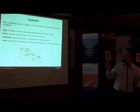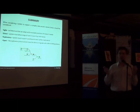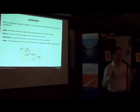And basically, the last piece, this is the last slide. If you're going to have a system to support complex data projects, you need something that's agile, something that's direct, something that allows exploration, and not least of which, you need something that's open, because this is not the end of the journey for the data. It's just another step to its final conclusion.